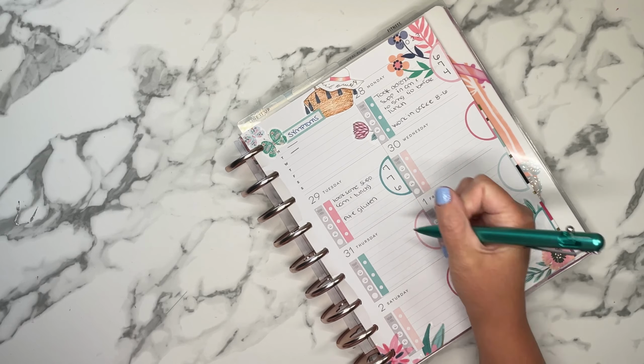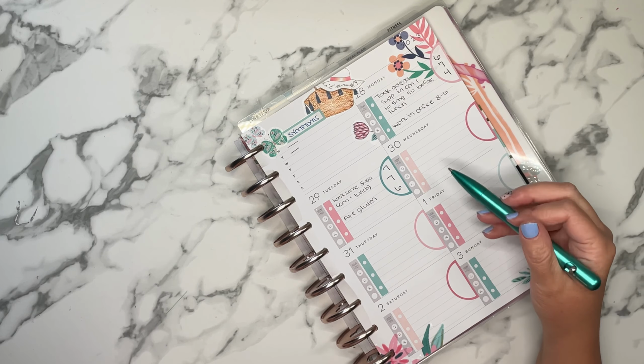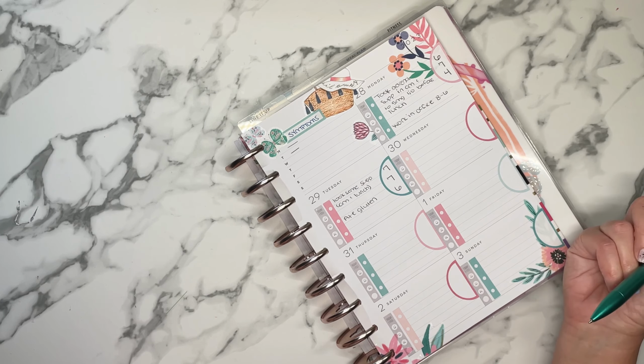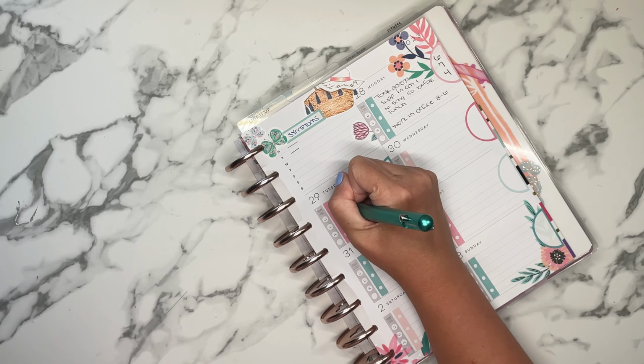It really does. But I want to write that in there again in case I have anything that comes up on Wednesday, Thursday, or Friday that might be able to attribute to that. But other than that, I haven't had anything else.